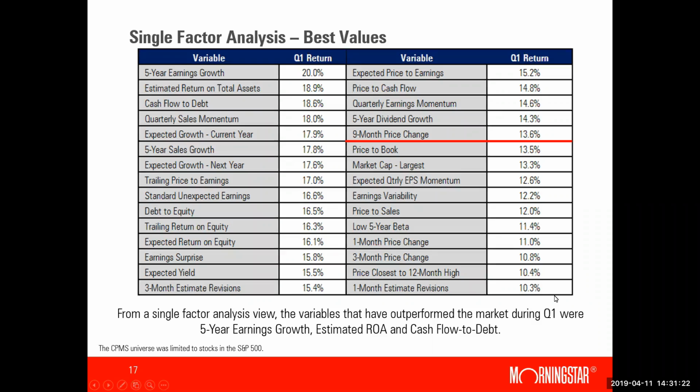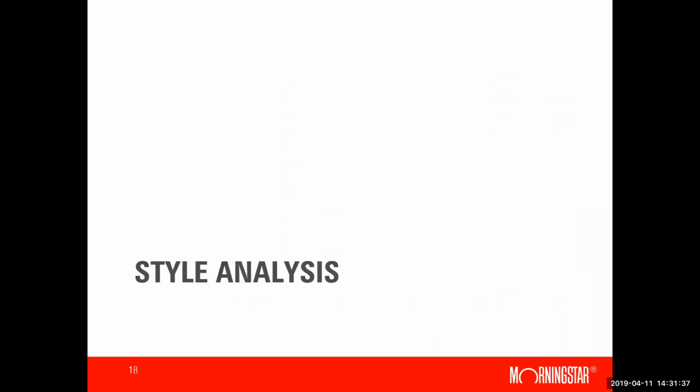They've all returned positive numbers, but if you're obviously benchmarking yourself against the index, had you gone with price to book or price to sales as a single variable, then you would have underperformed the index.